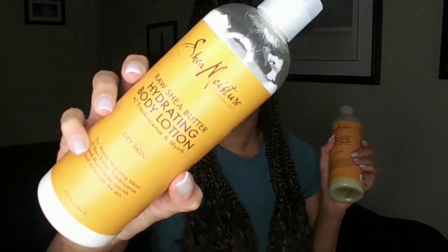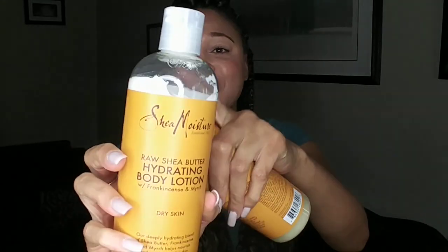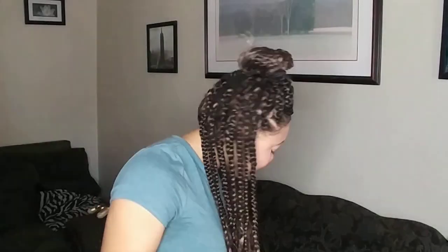Okay. And then we have the raw Shea Moisture Hydration Lotion. And I love this stuff. Oh, as you guys can see, I've actually been using it. These are 13 fluid ounces, and I'm just going to show you guys really quickly what the consistency of this lotion looks like. It's really thick. I always thought their lotions were not really lotions. I'm like, they're too thick to be lotions, but this is what it looks like.